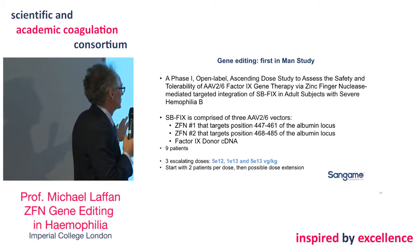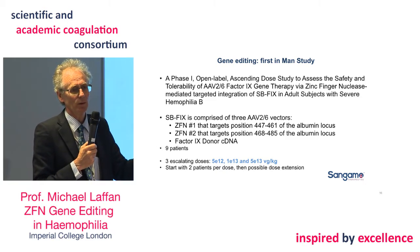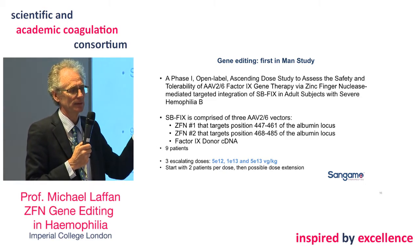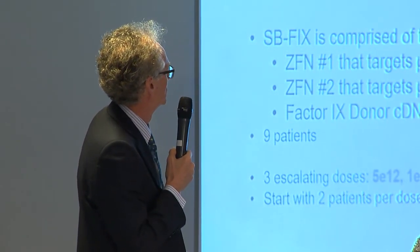And it will be interesting. Of course, you'll realise it's unknown. We don't know quite what the efficacy will be as you go from mouse to monkey to human. But it is another way of achieving gene therapy.